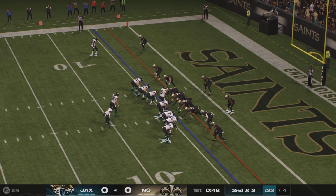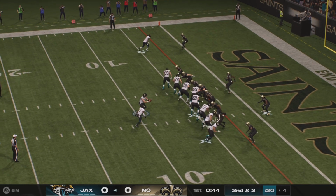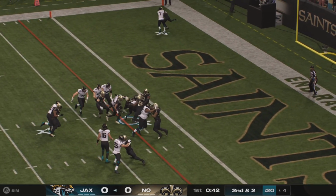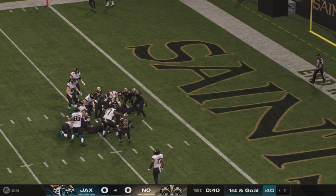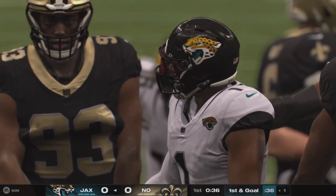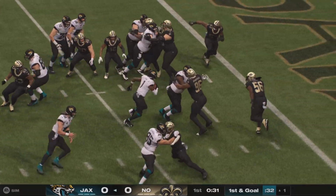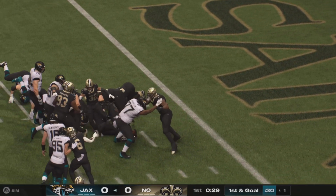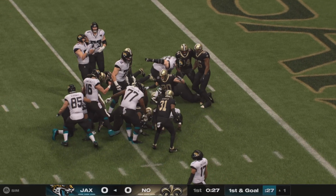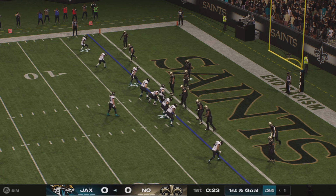From the 4, it's 2nd and a couple. And they'll go again with Etienne. And he'll be brought down right on the edge of the goal line at about the 1-yard line. It's a 3-yard pickup, and that sets up a 1st and goal. Not too many more ideal situations than 2nd and 2 in order to try and pick up a 1st down. They ran it and picked it up. Here we go now on 1st and goal.